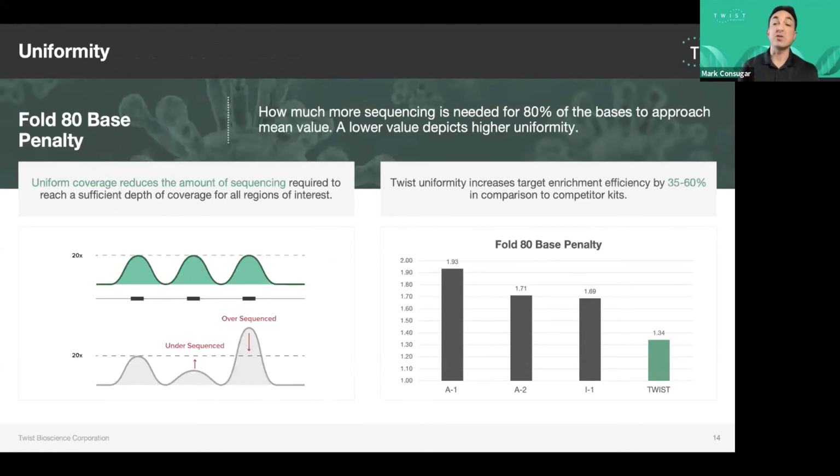Another thing that we like talking about is our uniformity, which I've touched on a little bit previously, which is also known as the fold 80 base penalty. A whole genome sequencing run has a fold 80 base penalty probably around 1.3 to 1.5. Exome sequencing and target enrichment in general has never quite been able to get to that. The reason is that there are different places where bias can be introduced, whether it's in genomic amplification of the library, or not having uniform probes, which results in low GC rich regions being inefficiently captured and high GC rich regions being captured too efficiently and/or pulling down off-target regions.